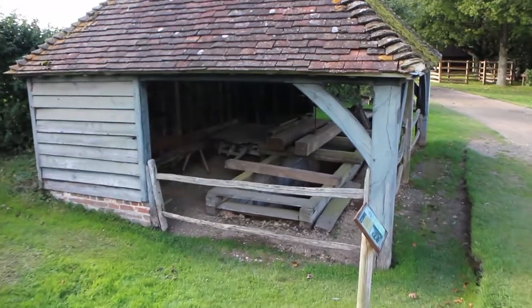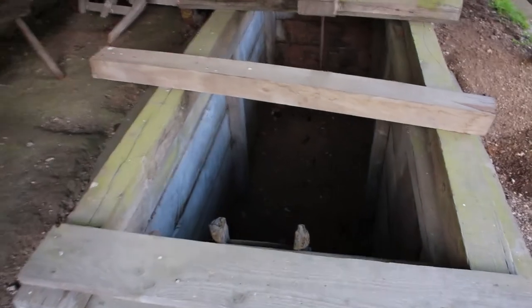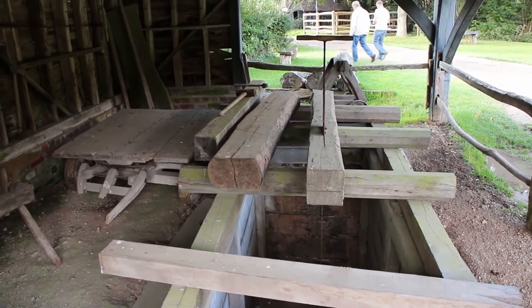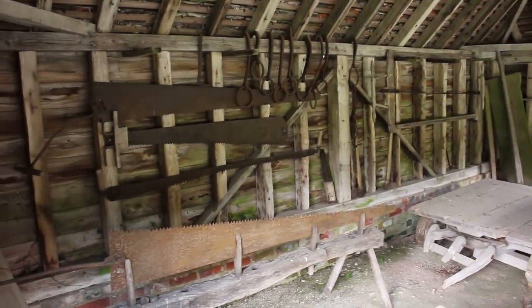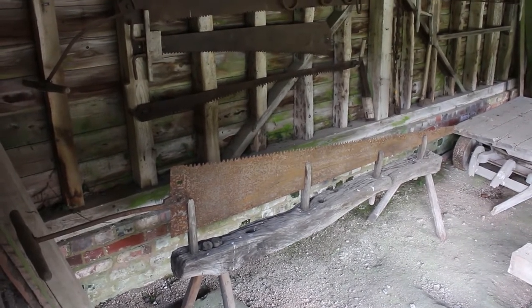Well, here's our proper saw pit building, and look at this. It really is a nice, good, deep pit. Nice well supporting cross beams. And on the back wall are some of the tools of the trade. Saw ready here for sharpening up. Quite a nice working height.